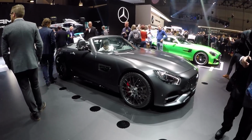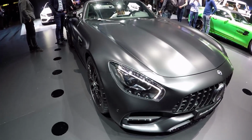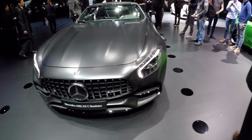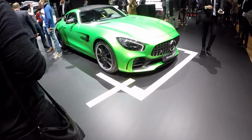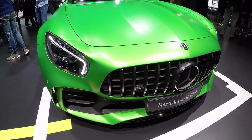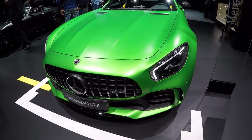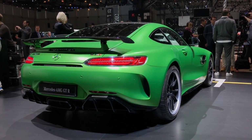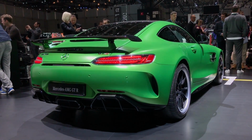And here we have the incredibly stunning GTC Edition 50 Roadster, complete with Raz behind the wheel, taking in the finer details, somewhere that he spent a large proportion of his day at GIMS. And then we have the AMG GTR. I was incredibly lucky to be involved in the global launch of the GTR back in June 2016, and what a car this is. I can't wait to get behind the wheel of this and get it out on the track to see just what it's capable of.